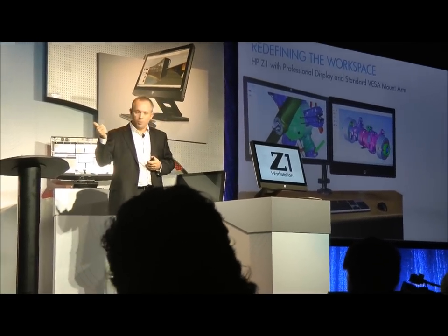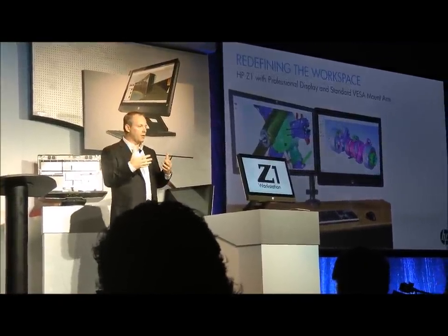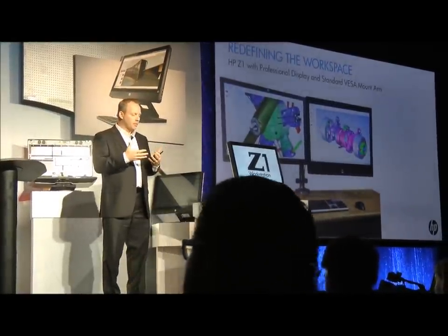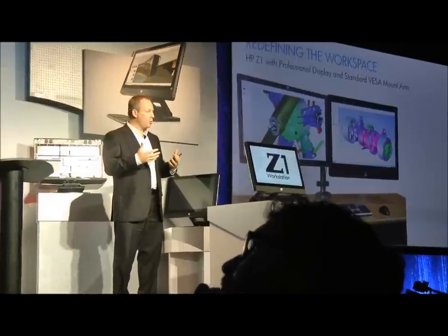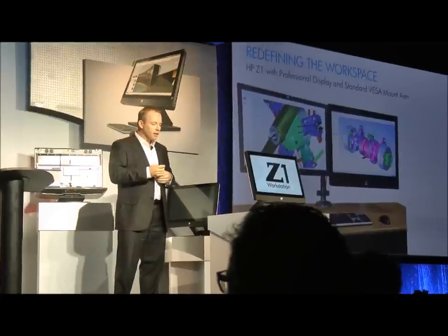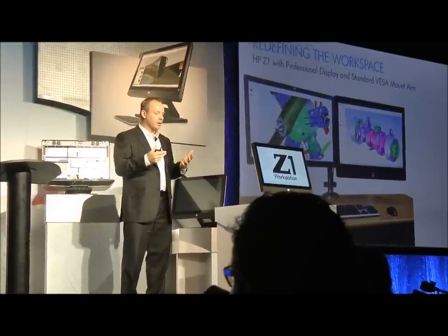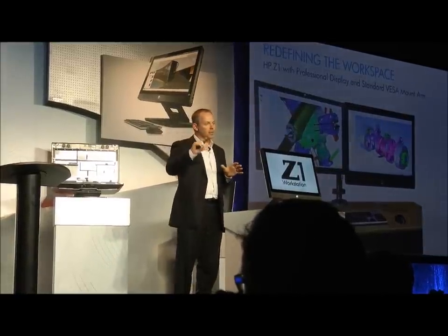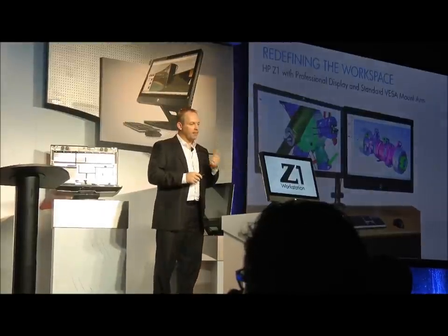The 27-inch display, our professional display, the ZR2740W, and the HP Z1 workstation share the exact same panel. It's an IPS panel with over a billion colors. It's got high resolution, 2560 by 1440, ultra-wide viewing angles, ultra-fast response times, white LED backlighting. So they share the exact same panels, and you're going to get consistency across both products. And of course, there's a DisplayPort output on the Z1, so you can extend your desktop to that second display seamlessly.